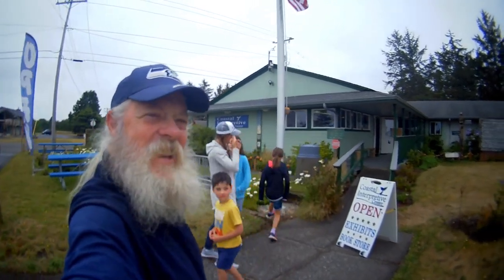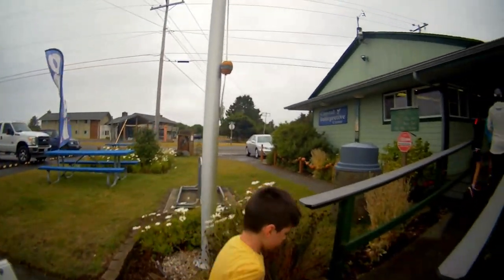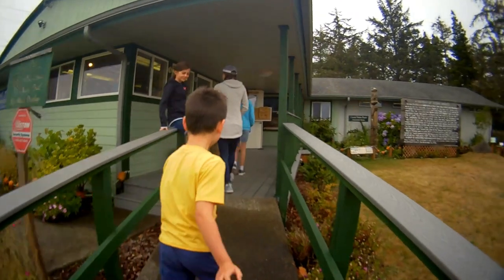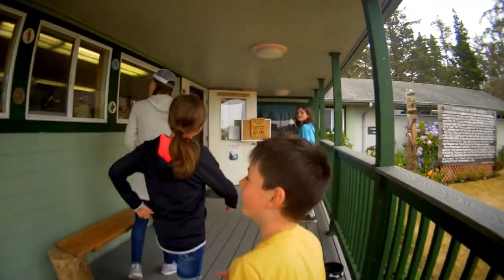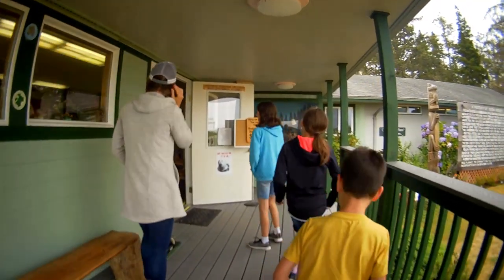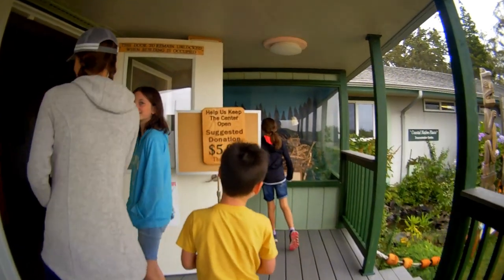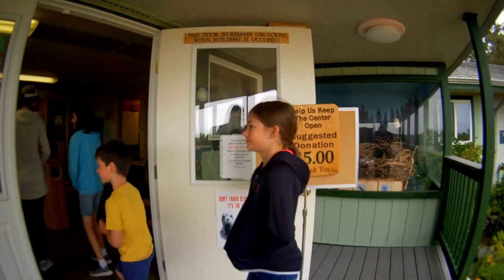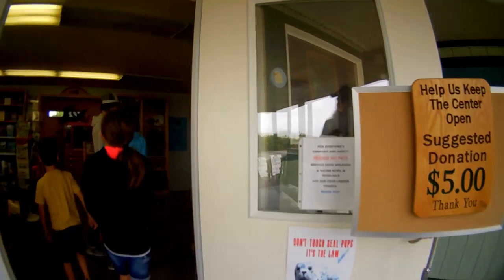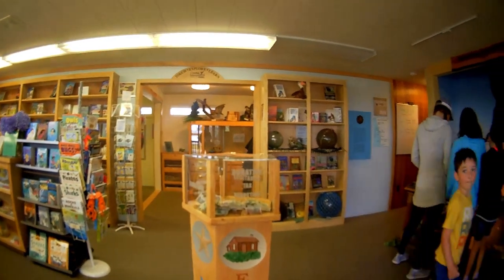Okay, friends, hi. We are at the Coastal Interpretive Center. So now I'm here with some of my family, and we are gonna go inside. These children are homeschooled, so this is like a field trip for homeschooling, right? You get credit for being in school today.